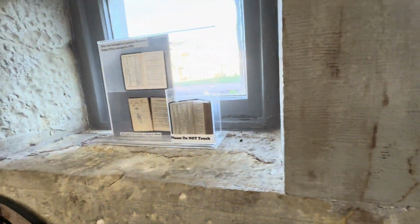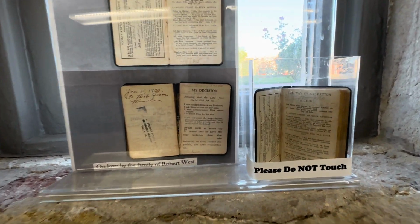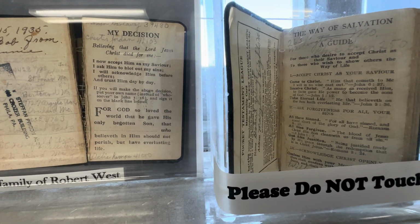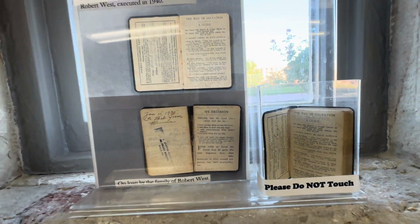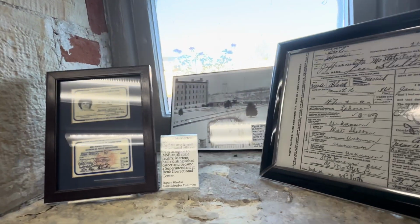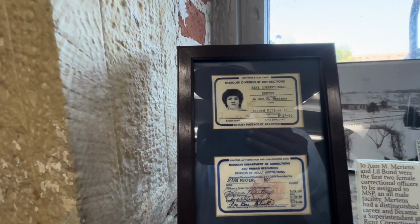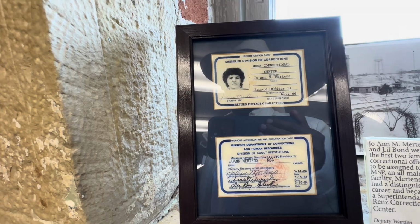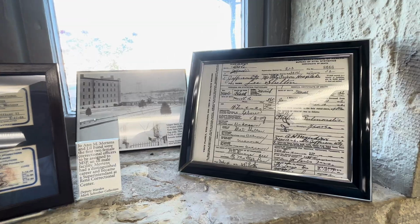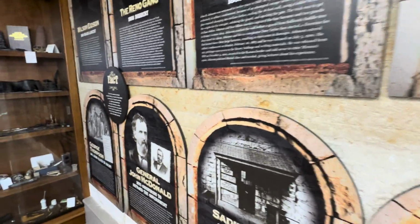And we come over here. This was a Bible that belonged to convicted murderer Robert West, on loan by the family. I guess the family gave it so that he could be here. And it has some different scripture verses. Okay. This is some history. It says Joan Ann Mertens and this other lady here were the first 2 female correctional officers to be assigned at an all-male facility. Okay. Then as you come along here, again, this is all about these different prisoners here.